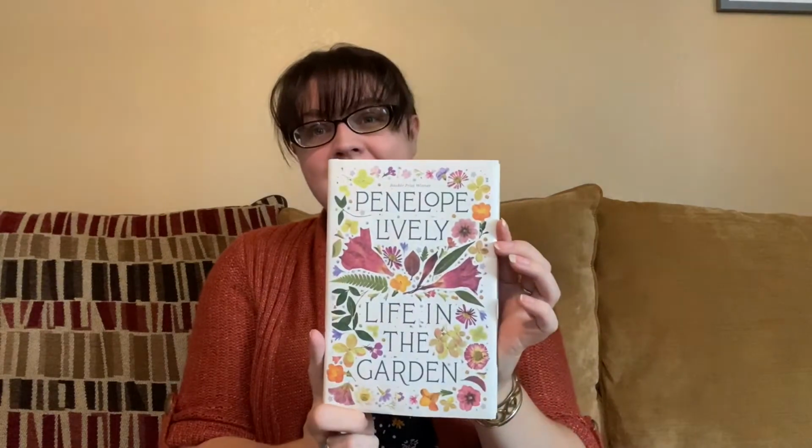And the way she writes truly captures the way that I feel about gardening. It's a little poetic, it's a little magical, and I just love it. I actually got this book on audiobook and then found it in like a dollar bin at my local bookstore. So I just had to buy it. I had to own it because it's something that I love to return to. So Penelope Lively, Life in the Garden.